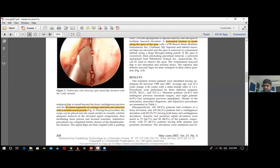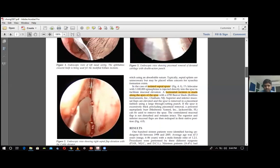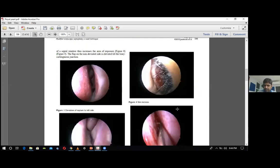Next thing, this paper also recommends isolated septal spurs to be removed in the same way the other two papers have said, and the same comments go to this again. We are against isolated release of a septal spur. And these are the three papers which are commonly cited in almost all articles, and even we have cited these three papers here.